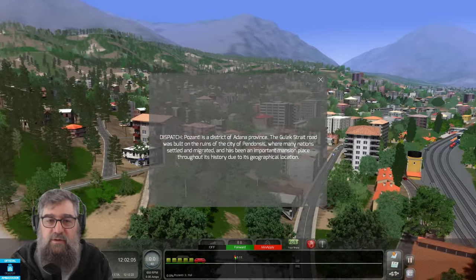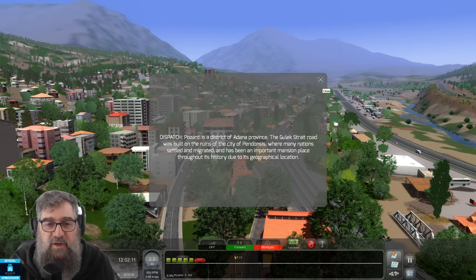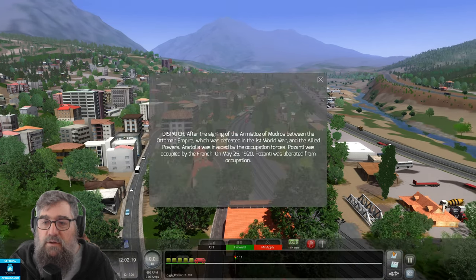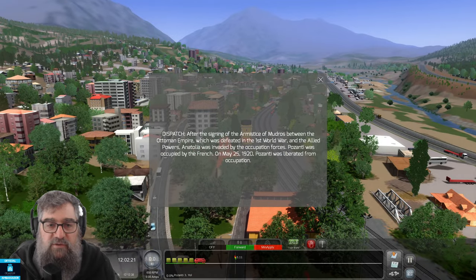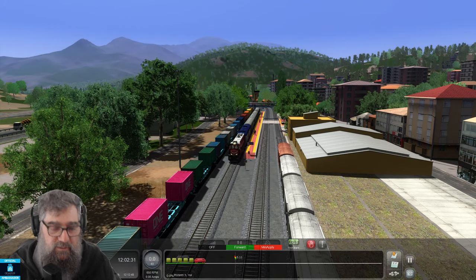It's a big factory. Pazanti is a district of Adana province. The Gulek Strait Road was built on the ruins of the city Pendonsis, where many nations settled and migrated. It's an important mansion place throughout its history due to its geographical location. You know, I dare say it's got relatively easy access to water, so it would. Pazanti was occupied by lots of different people by the looks of it.